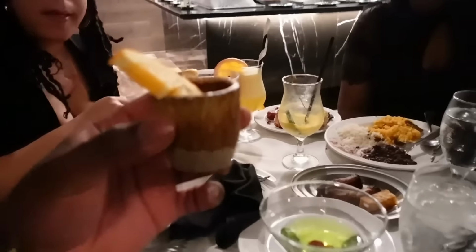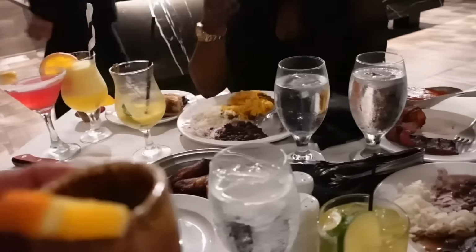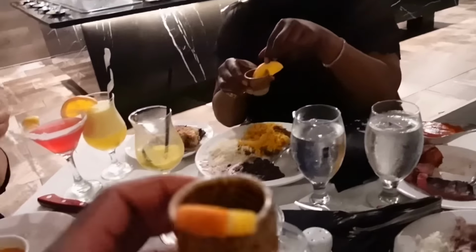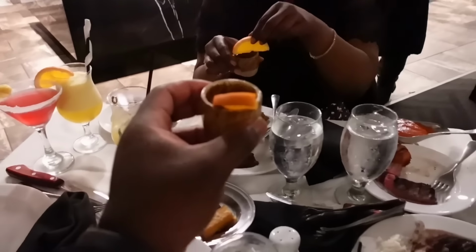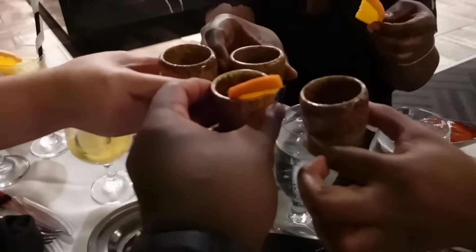Look who decided to join us. Y'all, she got everybody at the table a shot. And everybody's about to take our shot. Y'all ready? Did you already take a shot, Crystal? No. All right, y'all. Cheers to 29 years. You know what? Okay. First shot.